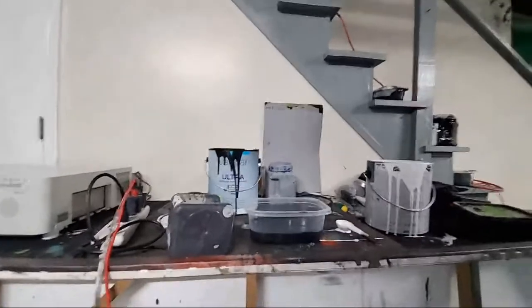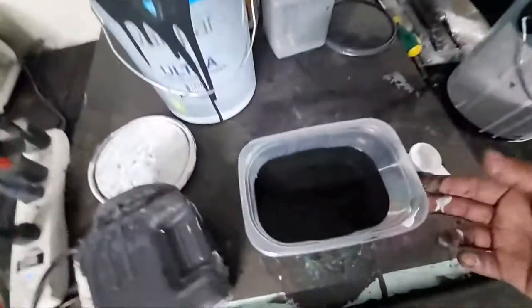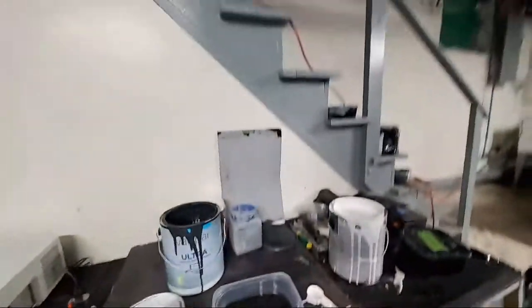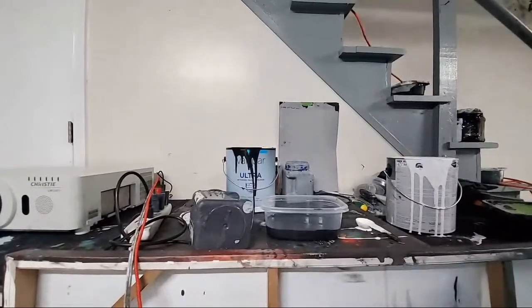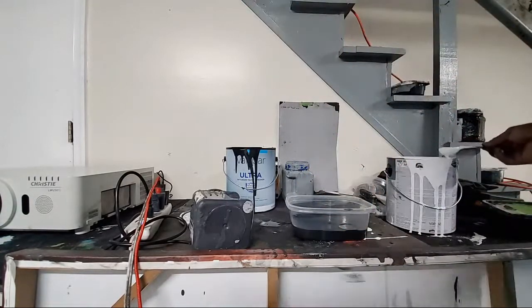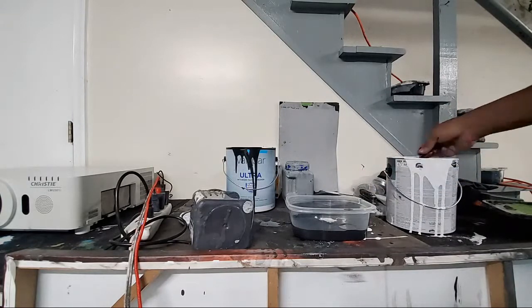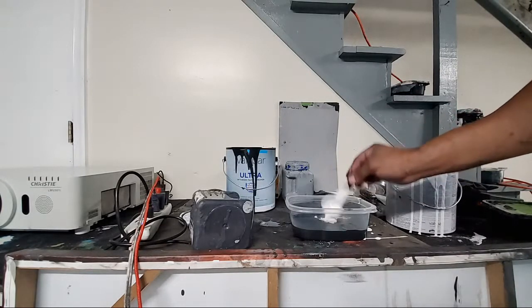Now, we got a darker paint. This is the black paint that we used in our test. As you can see, it's much darker. This is what we're going to do. We're going to come in here. We're going to put in, let me see what I want to do with this one. Start off with two. We're going to need two of them here. We're just going to start with two as we go along.